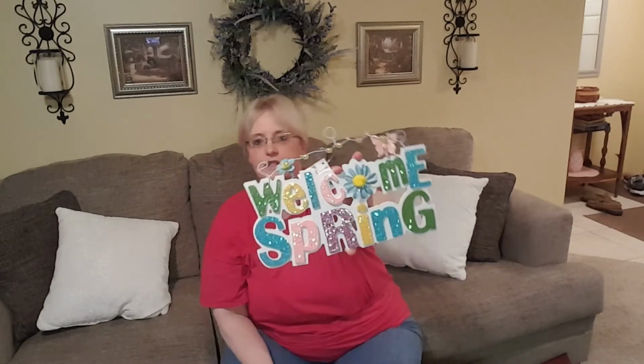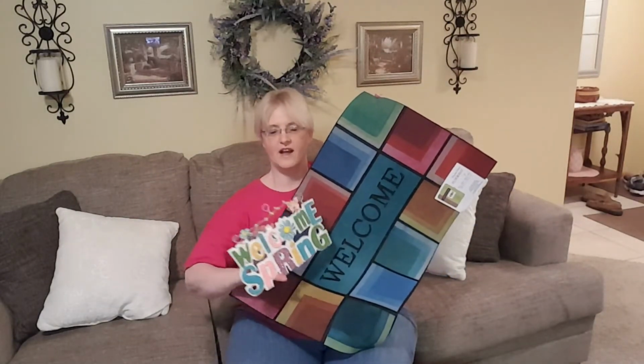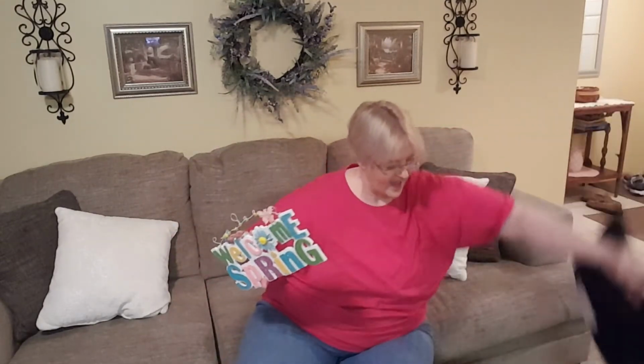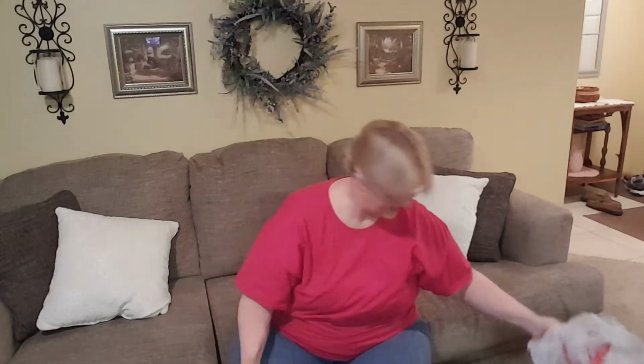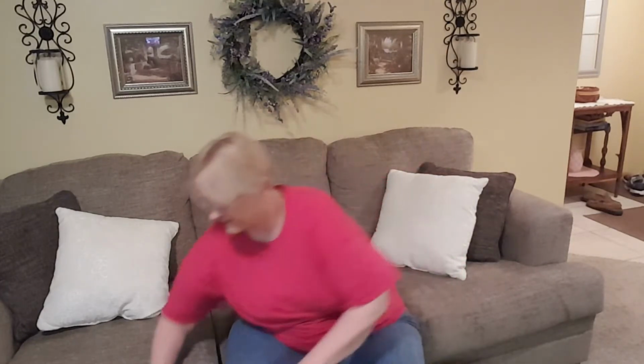This was $10, 40% off, and it says Welcome Spring, and it's glittery, and it's got little flowers and butterflies and beads, and I'm super excited for him. Can you see the sparkles in there? I thought the colors of the welcome mat kind of played off of this a little bit. They're deeper and darker on the welcome mat, but the lighter versions are around the outside. So I think they're going to play well together. If I put him outside, I may just put him on the front door. I'm not sure where he's going to go either, but I really like him a lot. He was, I think I said, $10, 40% off.